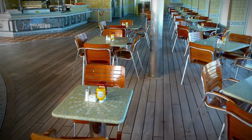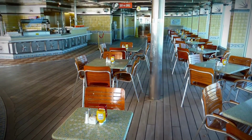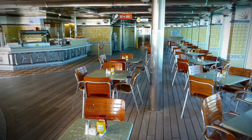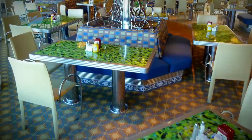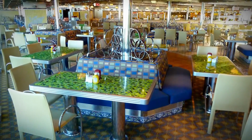This is the forward, port portion of Rosie's on Deck 10, offering al fresco seating near the Argonaut pool. Here is another large section of the indoor portion of Rosie's.